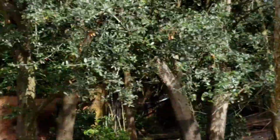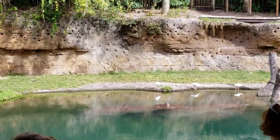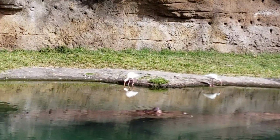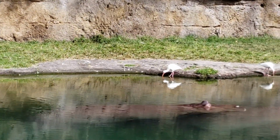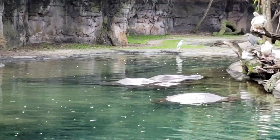Alright, we saw some animals. Now they like to stay in the water. These guys eat up to 80 pounds of vegetation a day. Look to your left, there are more hippos. It turns out they don't swim. They actually like to run or walk underwater. There are my hippos on the left.